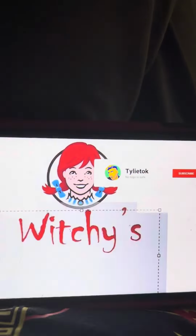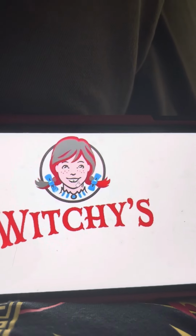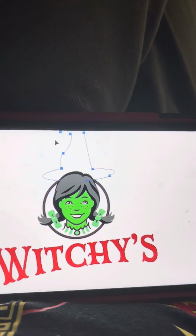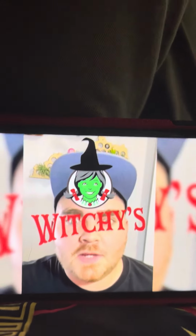I did Wendy's, which I renamed to Witchies. I took out the font in Photoshop from Wendy's, and I replaced it with this one called Mr. Darcy that I think kind of looks Salem witchy. And for Wendy, I decided to make her skin green, her hair black, and the bows red to kind of give an Elphaba vibe. I drew a witch hat with the pen tool, and here's the final result. I love how this one came out. It looks kind of retro scary.